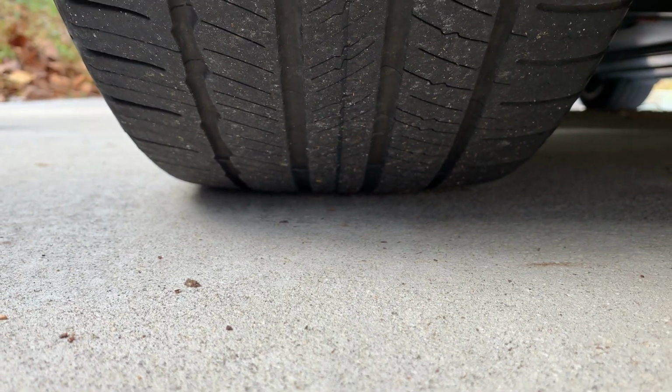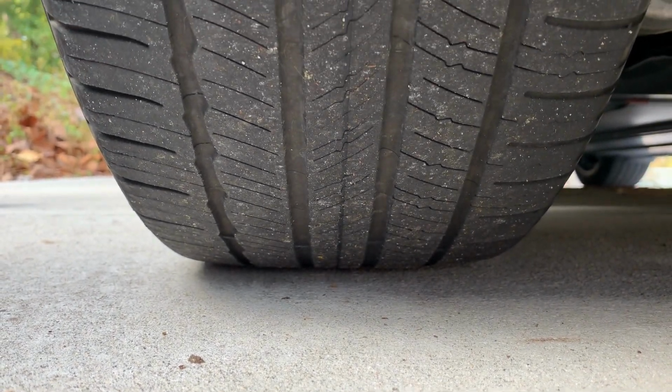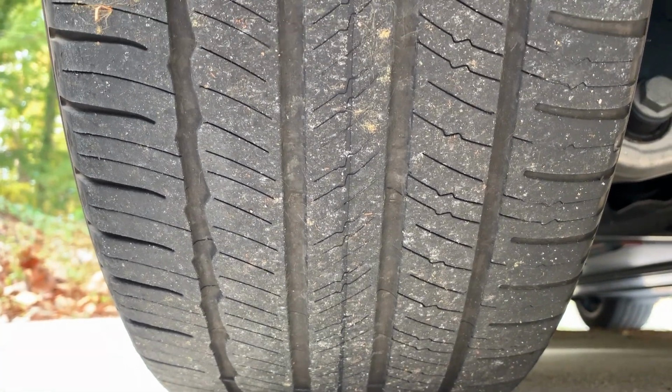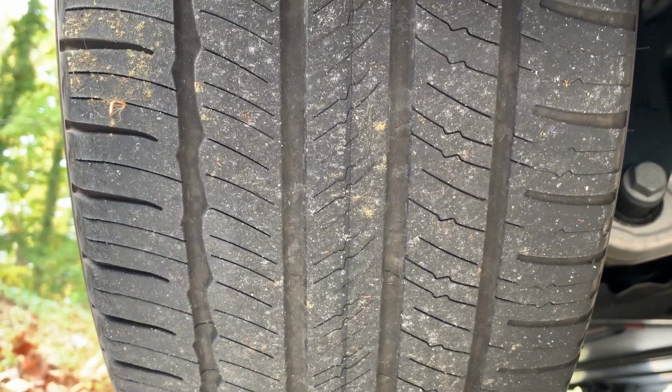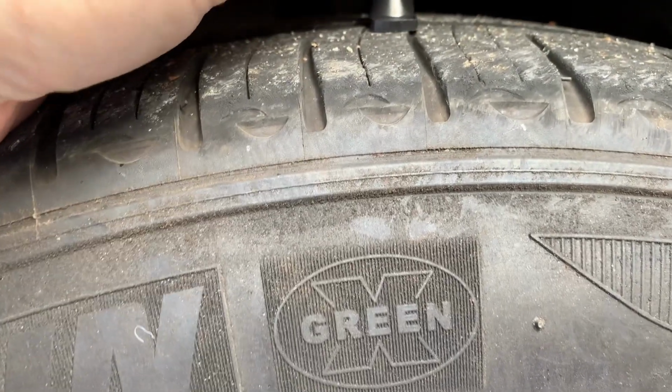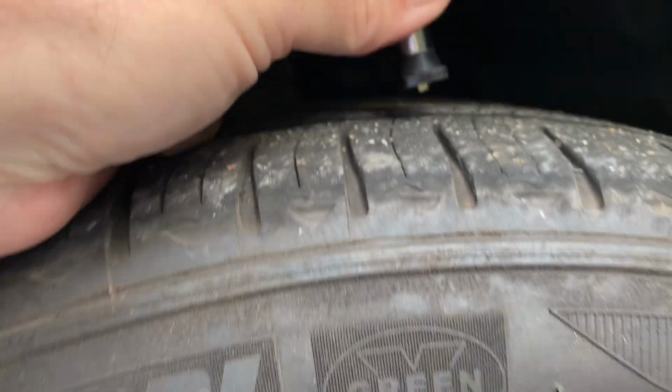As I mentioned in previous videos, I was nearing the end of life for my original Tesla Model 3 tires. I reached 2/32 of an inch, which is normally when tires are considered worn out. The car lasted 23,178 miles with these original tires. I will talk more about that later.